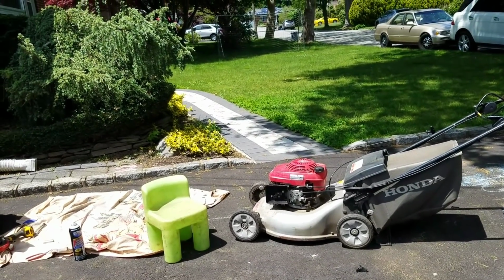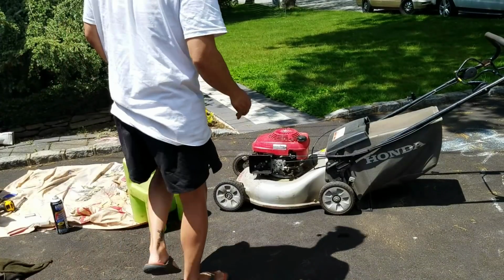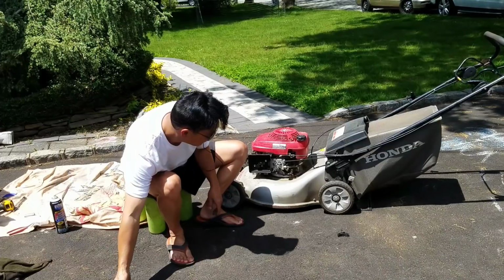So there wasn't a carburetor leak at all. It's just the carburetor needed to be cleaned is all. Seems to run just fine.